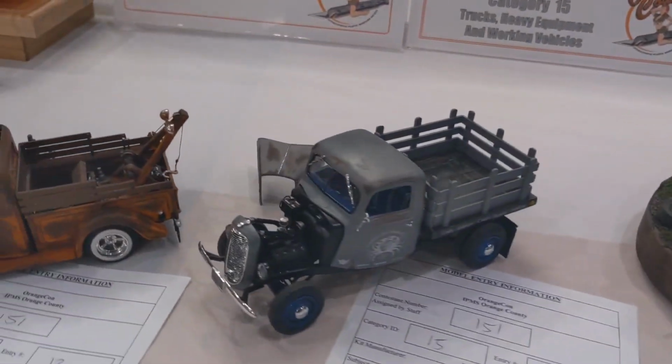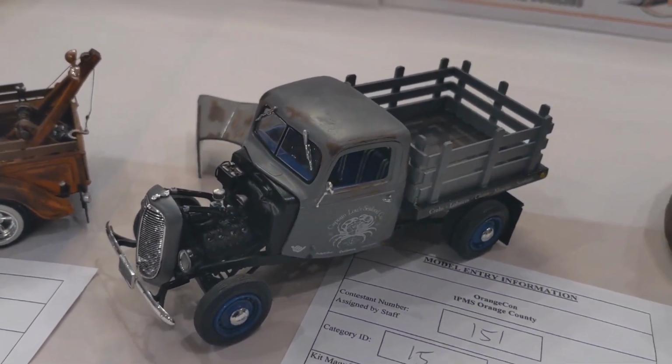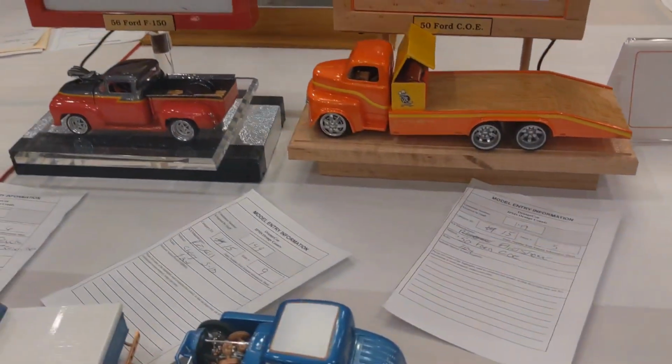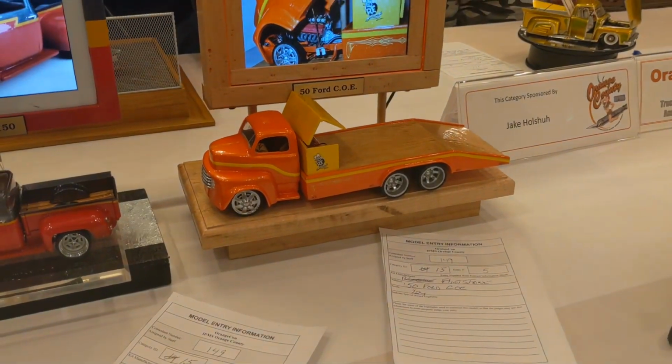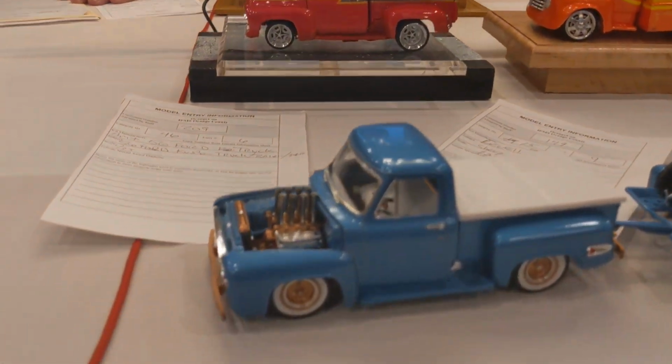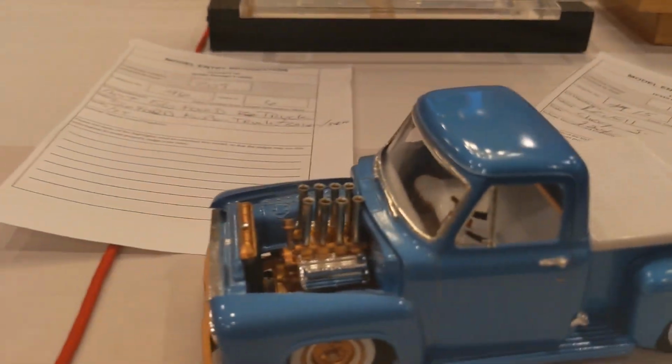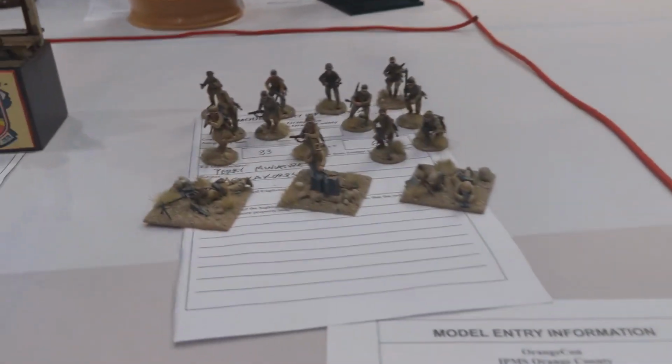This one's really well done. I like it a lot. This little truck here is really cool. Lots of weathering on this one. These two trucks in the back, I think they're all by the same person. You'll see that little TV display actually shows work in progress pictures with it. Really cool stuff.